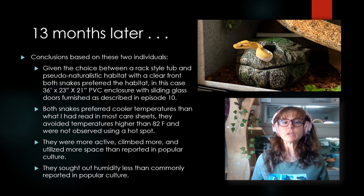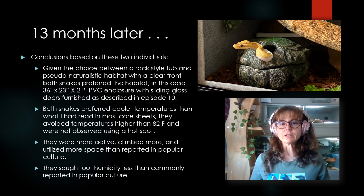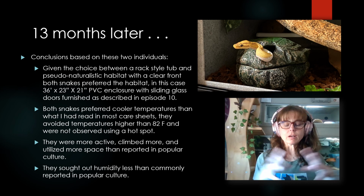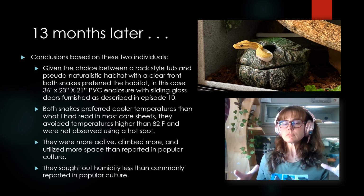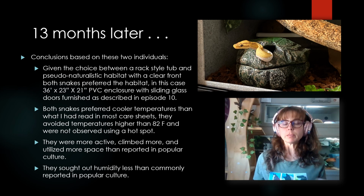Given the choice between a rack-style tub and a pseudo-naturalistic habitat with a clear front, both snakes preferred the habitat. And in this case, it was initially a chondro tub, and then after their brief time in that, they were moved along with their rack bin so that they would have the option to access and live in that if they wanted. It was a fully furnished bin, like a shoebox type bin, but a little bit bigger because these animals were now close to a year old, that had a hide in it, a water bowl, and paper towel for substrate.